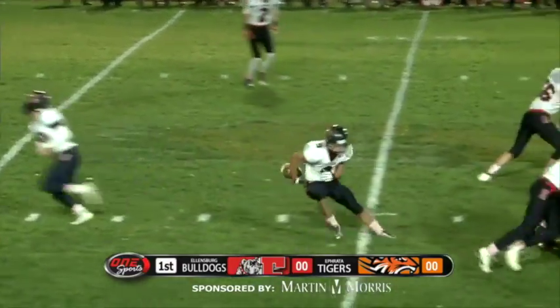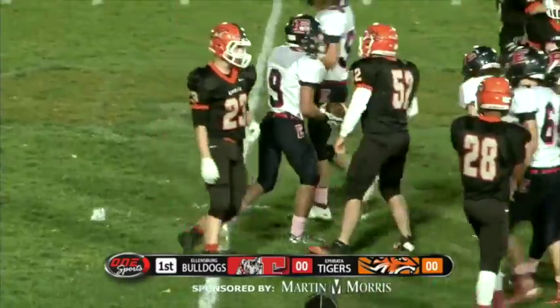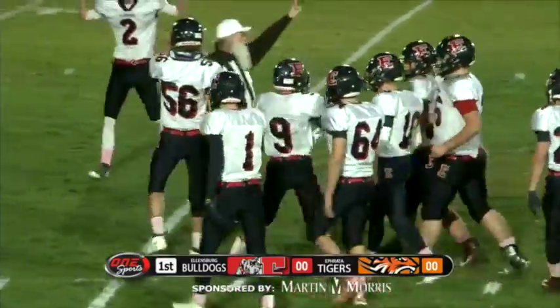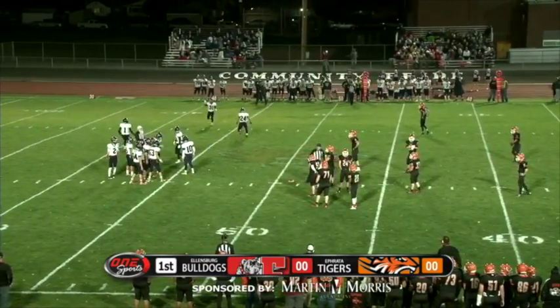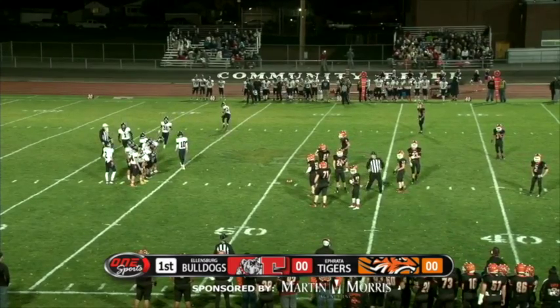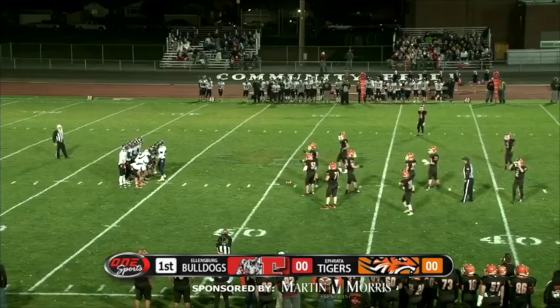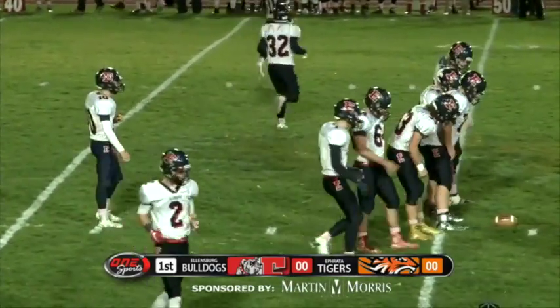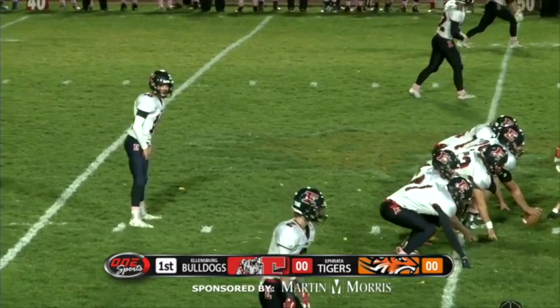Donnie Ellensburg takes the snap. That ball's on the ground. Looks like the Bulldogs were able to dive on it without it being a turnover, but boy, that was close. Yeah, a little mishap there between the quarterback and the running back, and unfortunately for Ephrata, they weren't able to get on that. But that was Mason Sherwood, the tailback for the Bulldogs, rushed for 103 yards last week against East Valley.